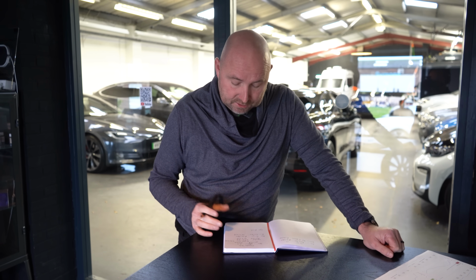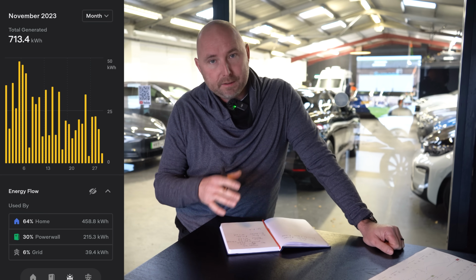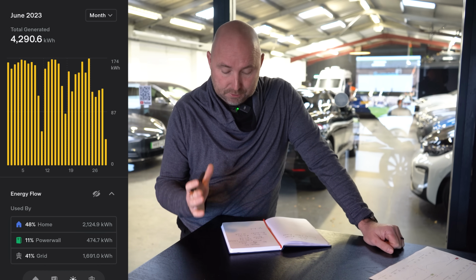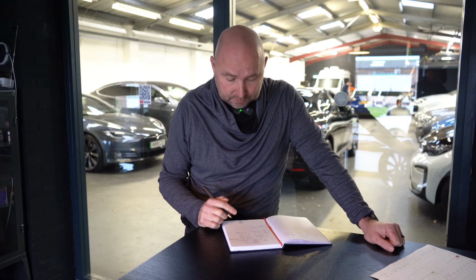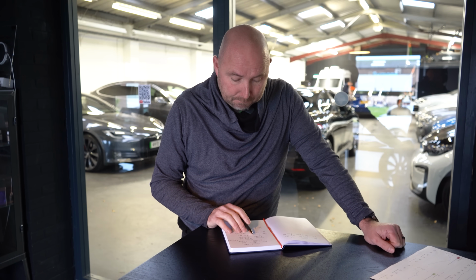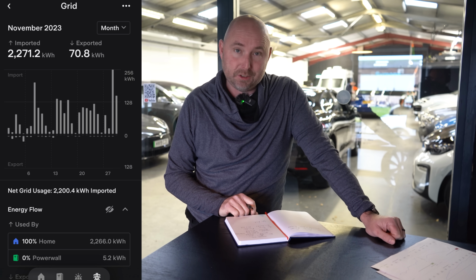But we only generated 713 kilowatt hours from our solar in November. If we compare that to June, which was our strongest month, that produced 4,300 kilowatt hours. So we were down, plus we had to charge lots of cars. We ended up importing 2,271 kilowatt hours of electricity. So that's going to hurt, expensive.